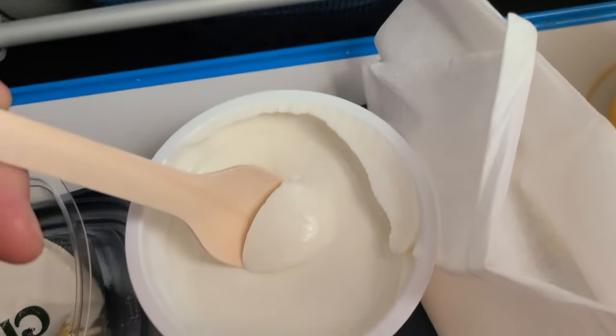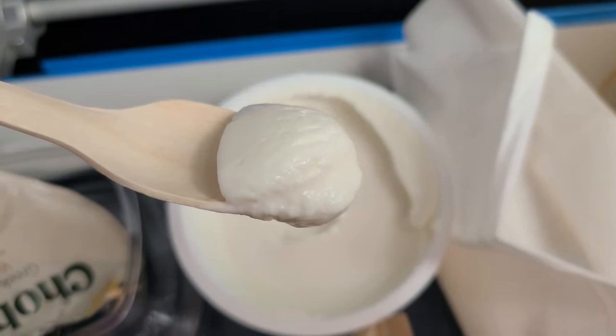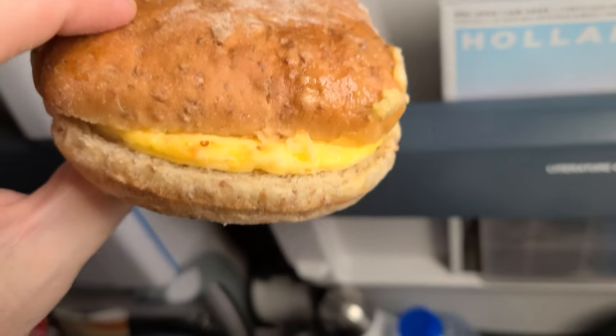Buy this in a store, but it's good for you. I think yogurt is supposed to be good for your digestive system, which is a good thing, I think, right? Isn't it? The bread looks great. I'm not sure if I'm going to be impressed with this or not. Let's find out. It's pretty bland, to be honest.